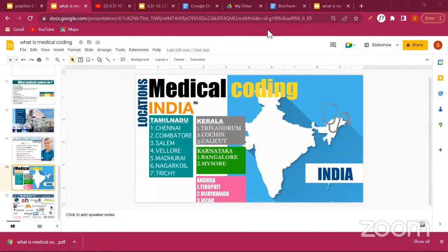Okay, fine. Somebody said opting for HH. HH is home health. Home health mainly does ICD-10. So if you're good in ICD-10, you can directly get into home health. They mainly do only ICD-10.